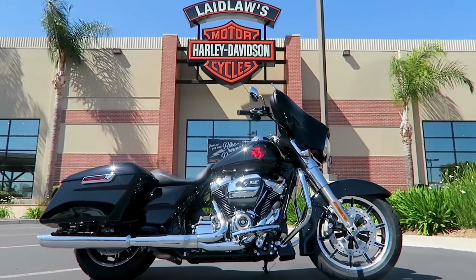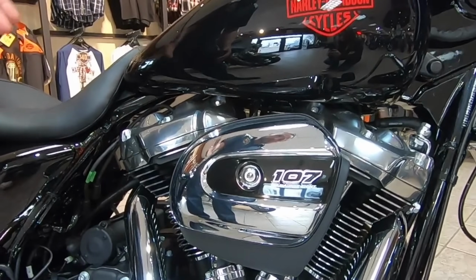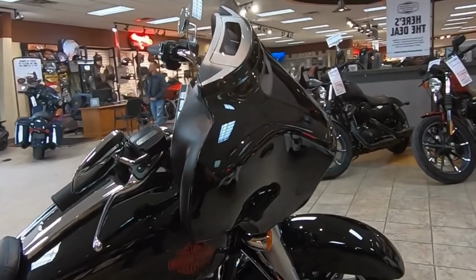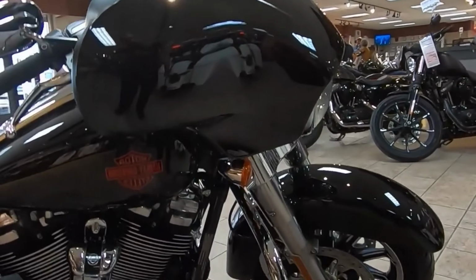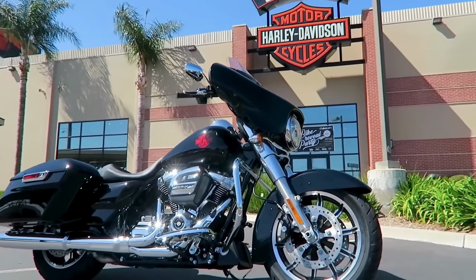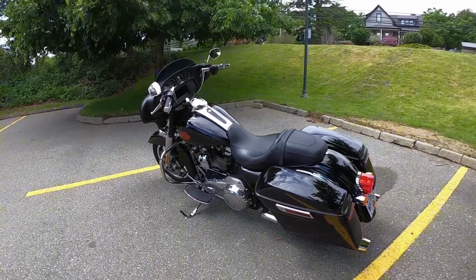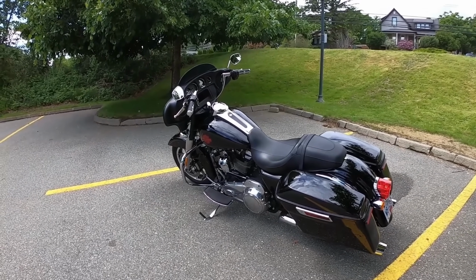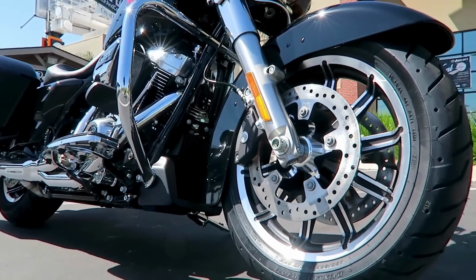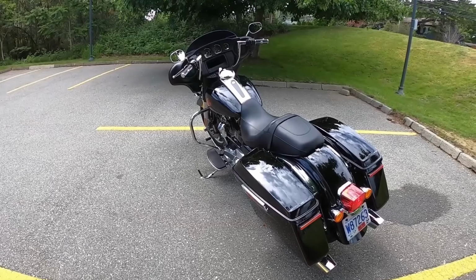At the heart of the Electra Glide Standard is the Milwaukee 8 117 V-twin engine, delivering 1,745 cubic centimeters of displacement. This powerhouse produces 92 horsepower and 110 pound-feet of torque. That combination guarantees smooth, effortless highway cruising for years to come. What sets the Electra Glide apart is its mechanical simplicity. With fewer electronic systems and a focus on traditional engineering, there are fewer things that can go wrong. A huge advantage for senior riders who value durability over digital gimmicks.